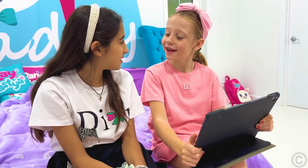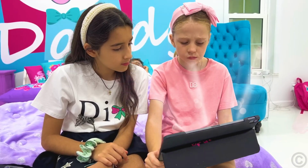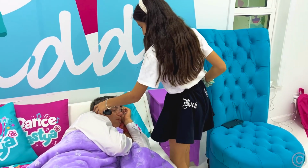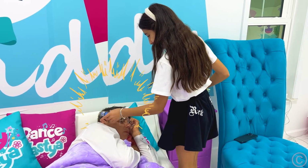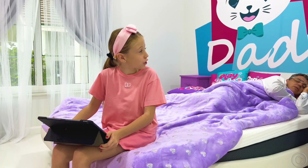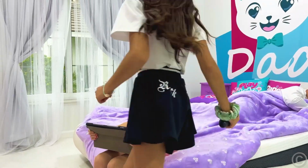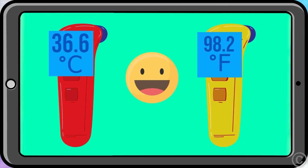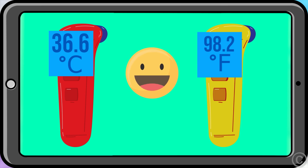Let's ask the internet. The first thing to do is to take the patient's temperature. I don't understand what this means. Let's watch a video. Then we'll know. A temperature under 36.6 degrees Celsius and 98.2 degrees Fahrenheit is a normal body temperature.